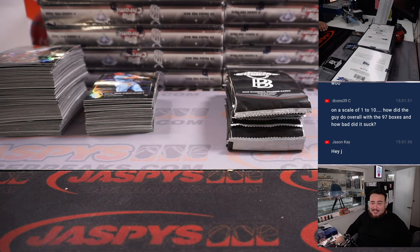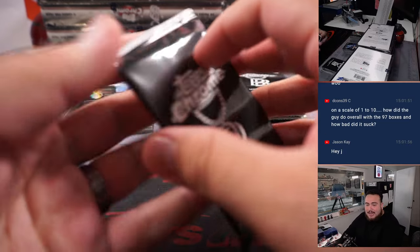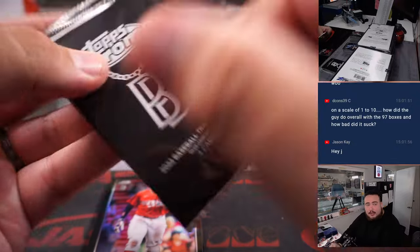There was one case, though, that was just massive. It had like 2 Elijah Greens numbered cards. It had the Jackson Holiday, and it had a 101. That was the case of all cases there.